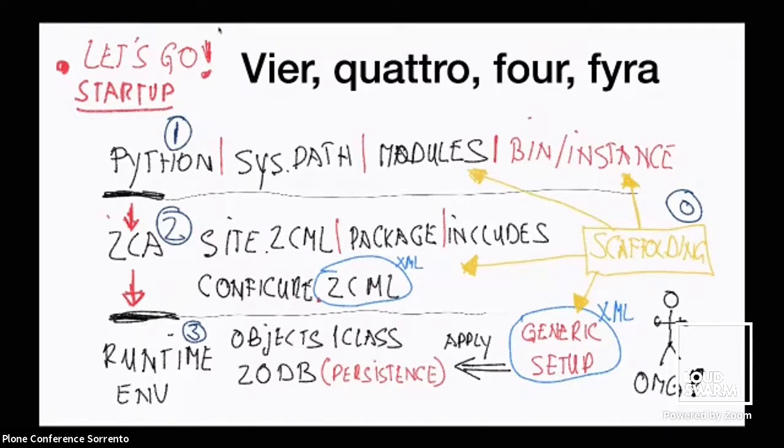And of course, it would be a really bothersome thing to write down all these bin/instances and these site.zcml files and all these other things. So that's what we have scaffolding for. It's actually level zero that creates all the things for you to have this running. And then we're done. Then we start up. There's a Plone service running.